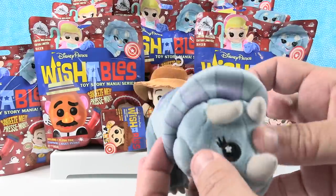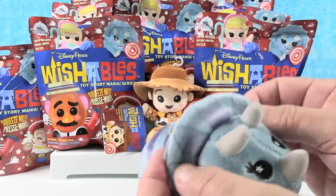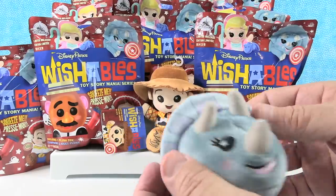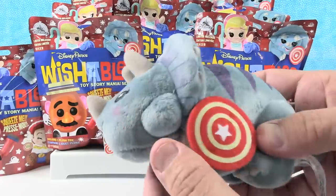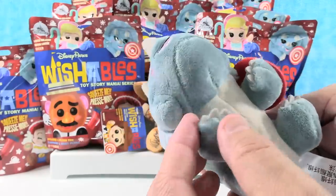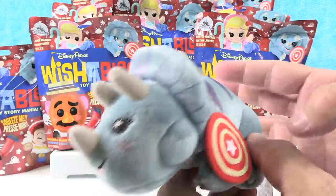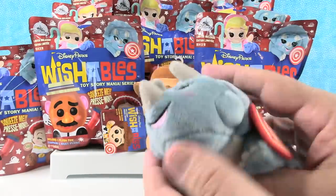Okay, Trixie's awesome. She is awesome, little Triceratops. Super cute. I like the frill around the neck. It's got little spikes that you can feel. Her little face is cute. Both eyes are open. Little smile. There's her little target on the side. Like little dinosaur claws. This is very cute. This reminds me of Pascal from Rapunzel. A little bit. I like Trixie's face. I do too. Trixie's pretty cute.